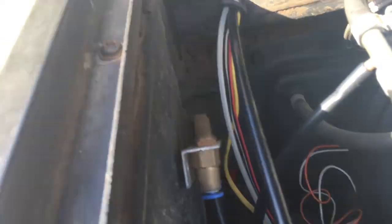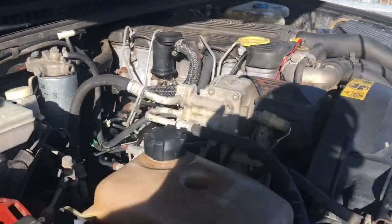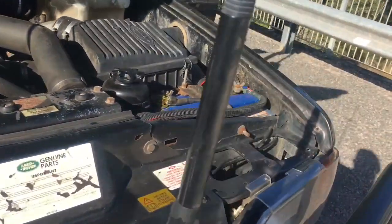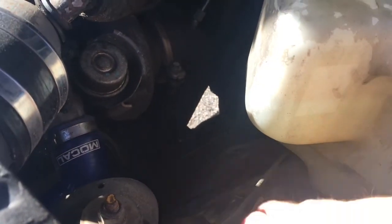There's the other diff breathers over here. So it's diff breather 2. The snorkel seems very well put in here. No ABS, which is great. The ABS system used to sit there in mine.